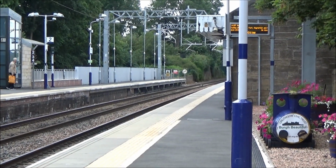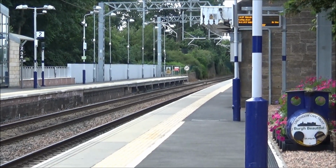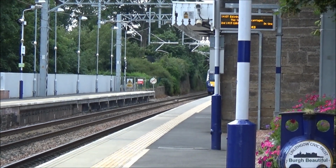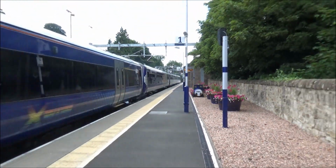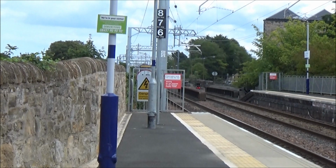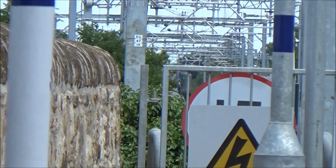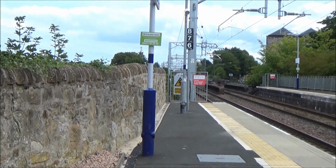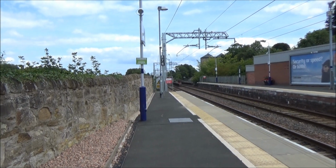Okay, next to pass through is a ScotRail service from Glasgow Queen Street to Edinburgh. You can hear it's a turbo unit. 174.56 and 174.34. This train is formed of 6 coaches. This one is the Croy caller. Let's call it Croy, then Falkirk High, then Haymarket, then Edinburgh.